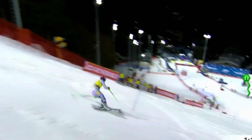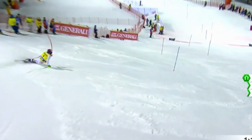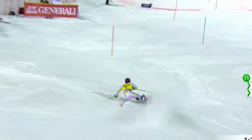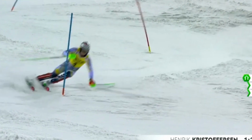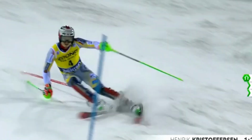Alright, now that we've looked at the skis for so long, what about the rest of the body? It's quite easy to get distracted by looking at wild arm movements. What I like to focus on instead are the shoulders. If the shoulders move a lot, not a great sign. If the shoulders are stable, that's usually a good sign.